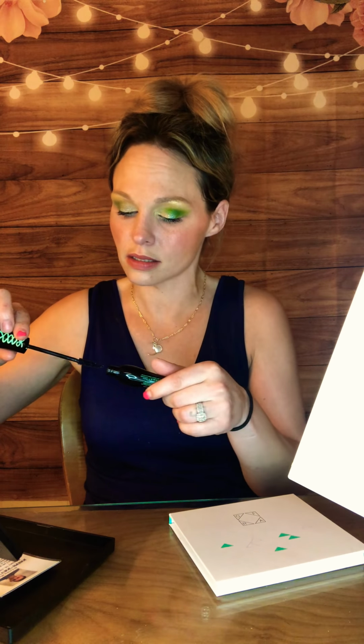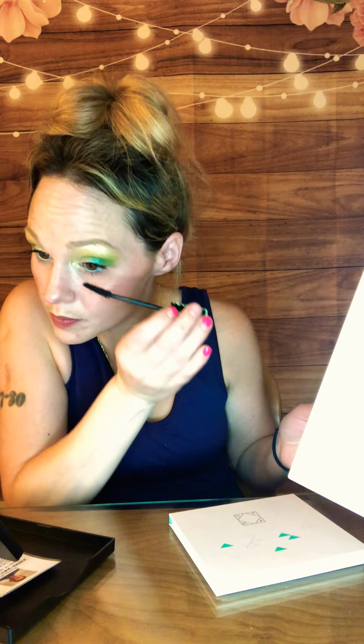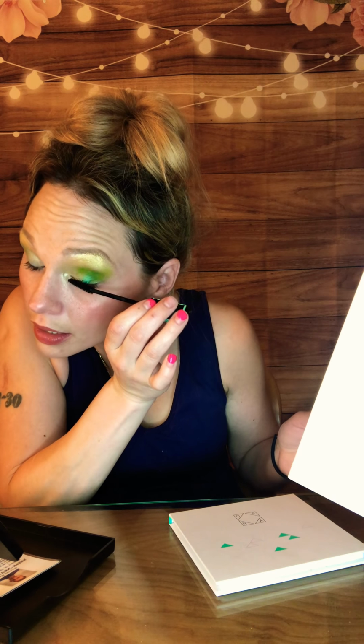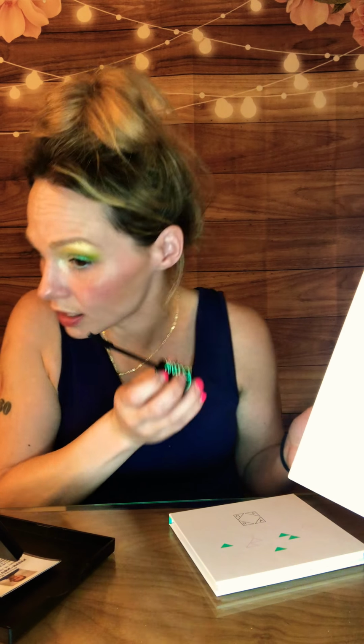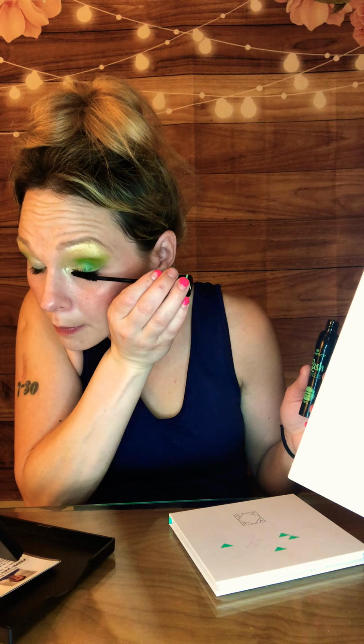So we've got that. Next, I'm going to go in with the Essence Lash Princess. This is the Falsie Effect Lash Princess, which I actually just picked up the other day, and I've only tried it a couple times. I really can't say yet whether I like it or not, to be honest with you. I wasn't completely wowed by it or anything, but I definitely don't hate it. I'm just still deciding about it. Ooh, I just poked my eye.